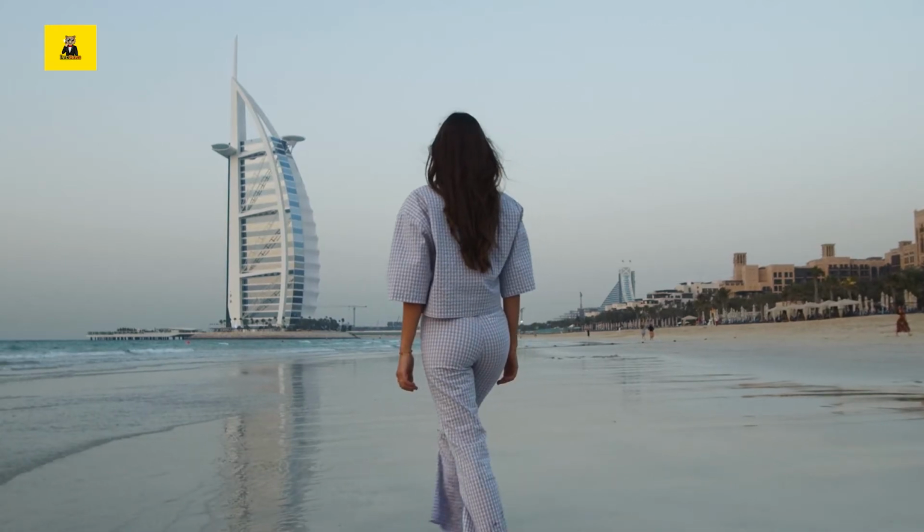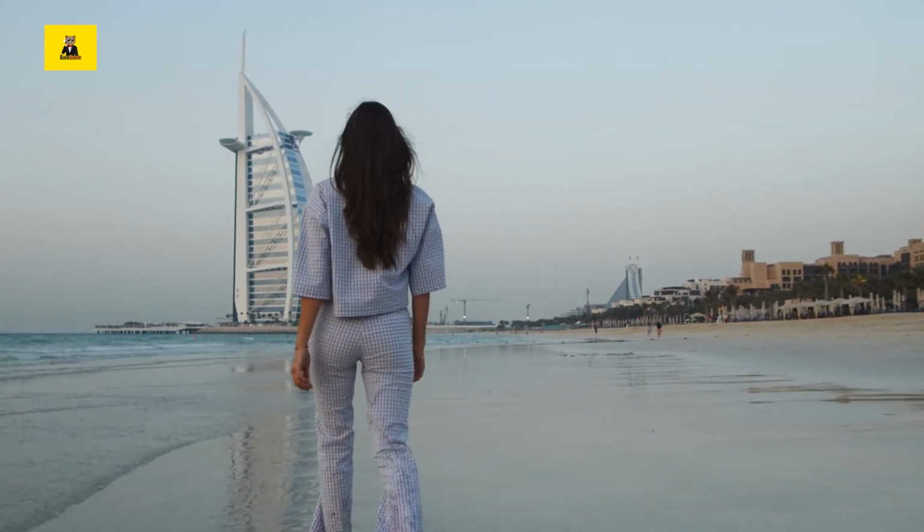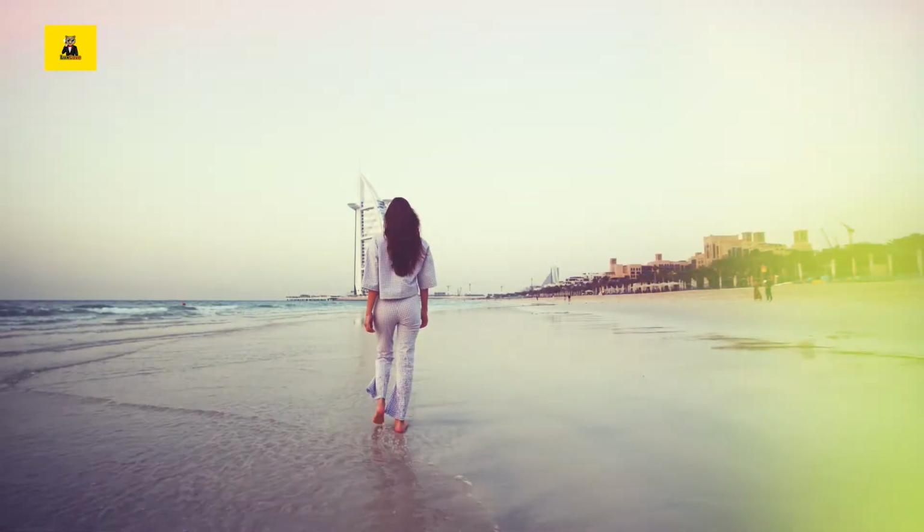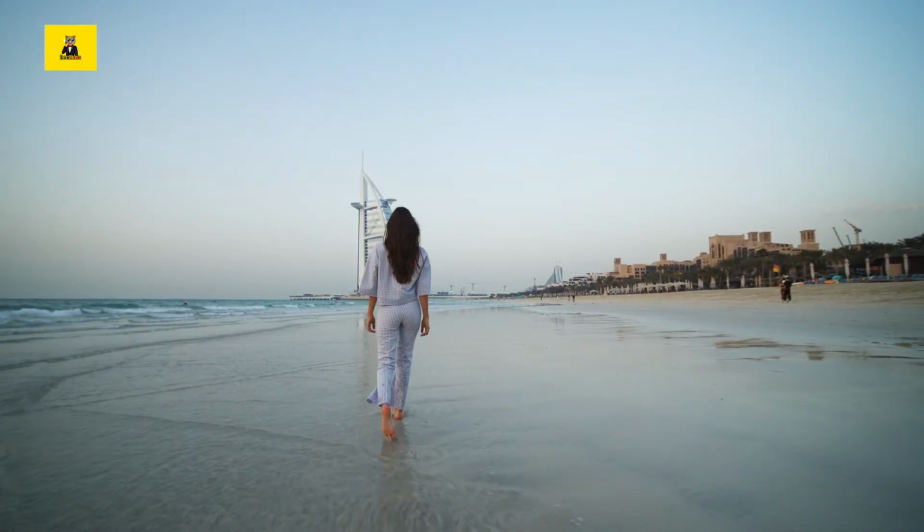There are endless luxurious things to do in the Burj Al Arab Hotel. If you want to experience a one-of-a-kind royal getaway, the Burj Al Arab Hotel is definitely the best choice for you.